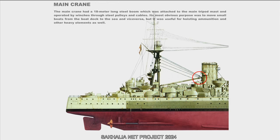The main crane had a 18-meter-long steel boom which was attached to the main tripod mast and operated by winches through steel pulleys and cables. Its most obvious purpose was to move small boats from the boat deck to the sea and vice versa, but it was useful for hoisting ammunition and other heavy elements as well.